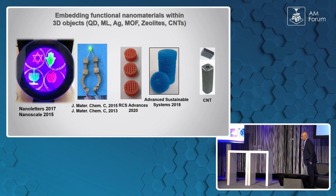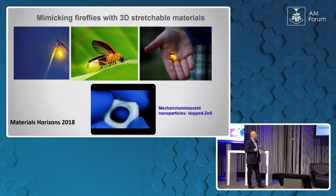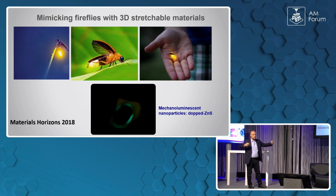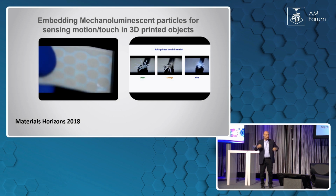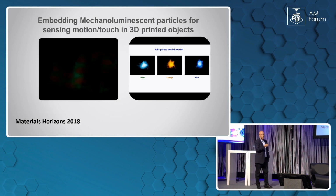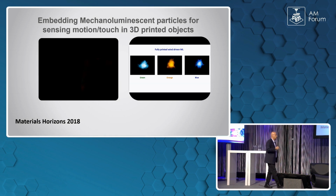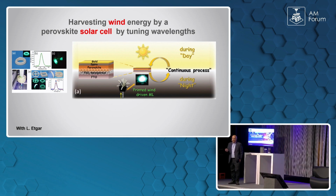For example, inspired by fireflies, we put mechanoluminescent materials in which, while you stretch them, they emit light. So we're able to 3D print stretchable materials that emit light upon stretching or upon movement caused by wind. You can see torches that are emitting light, and you can tailor the shape as you wish. And nicely, we could use solar cells that were tailored to the specific emission of light, so we can harvest energy from wind with a solar cell at night.